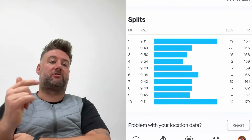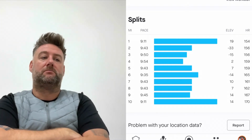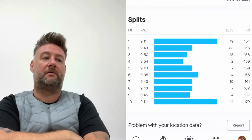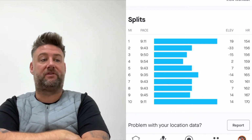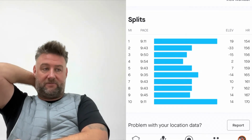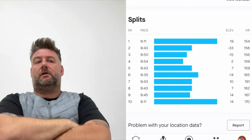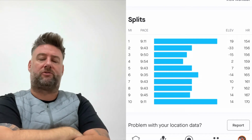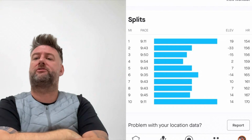So just run through quickly as we look at the stats here. And again, I'll post them on the screen so you can see what I'm talking about. But we started mile 1, 9:11, mile 2, 9:44, 9:49 for 3, 9:54 for 4, 9:43 again for 5, and then from there we, as I said, 3 miles and 6 miles, felt really strong, really good. I actually got off to a bit of a sluggish start.